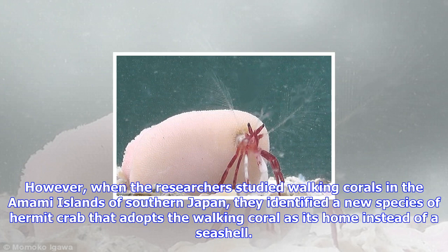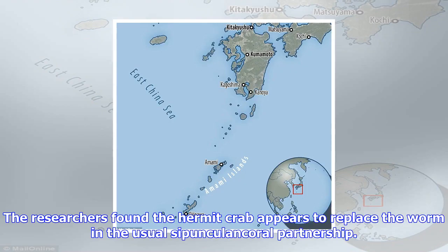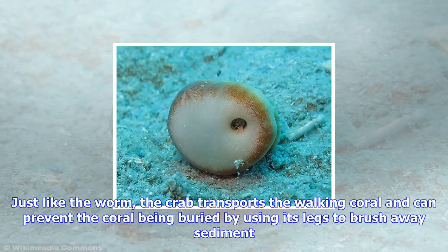The authors suggest the crab became a secondary partner for the coral after the sipunculan-coral relationship had already evolved. This is an interesting case in which an organism phylogenetically distant from sipuncula takes over the symbiotic role in association with a walking coral, the researchers wrote in their paper. The hermit crab species is unique, in that its lodging is a living solitary coral that grows with the hermit crab in an accommodation-transportation mutualism.